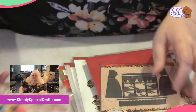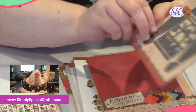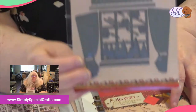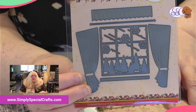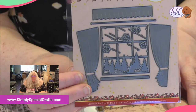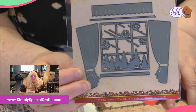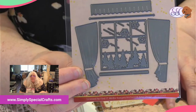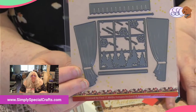So let's see what else is in the History of Christmas. We've got this beautiful window scene. I love this. Look, the window is clearly looking out. So this is inside your house looking out. You've got the draperies, the drapery rod, the valance. Then you've got the trees, the snow, the window panes, the window sill. That's really cool. That's beautiful.